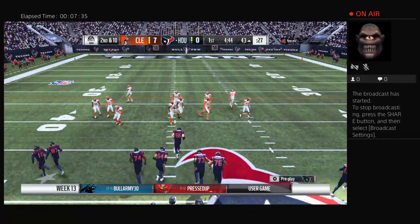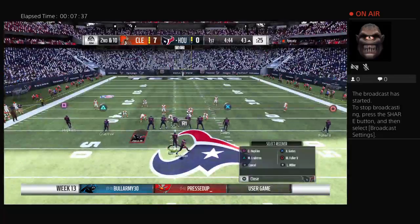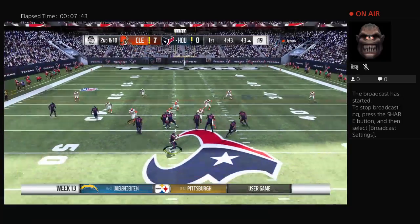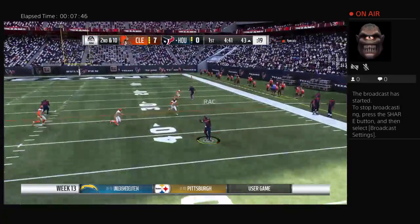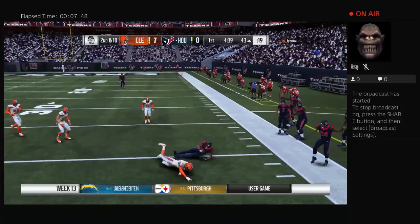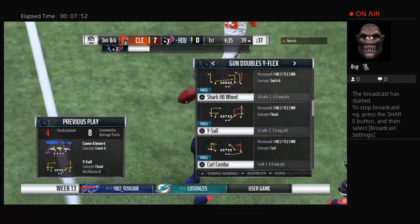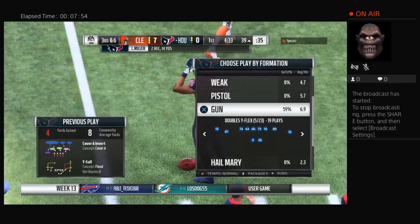An incomplete pass on first down. That leads to a 2nd and 10. Come back. Throwing again is Watson. Dumps it complete to Miller. And he'll get it inside the 40 to the 39. It's a 4-yard pickup, and that'll make it 3rd down.